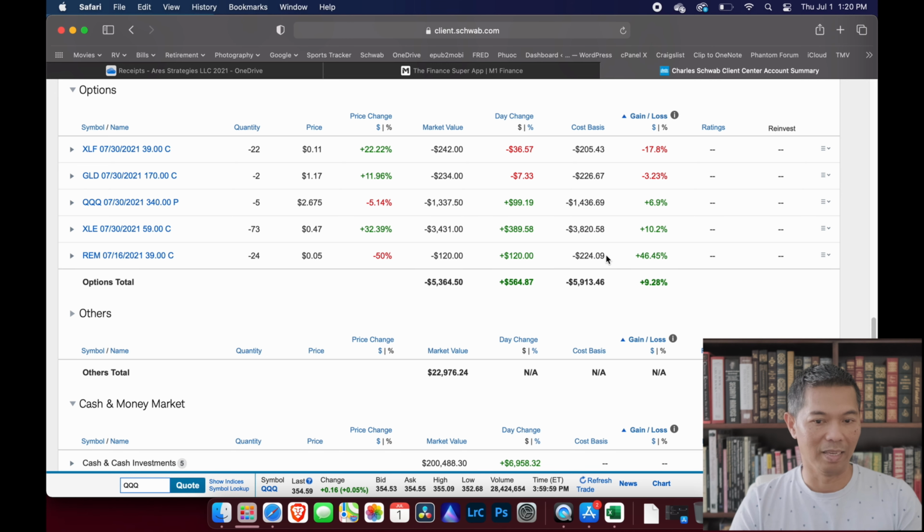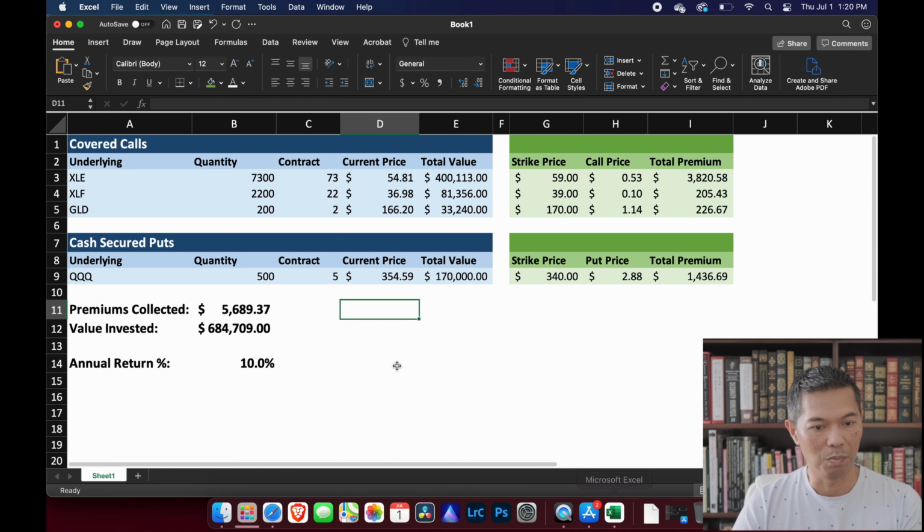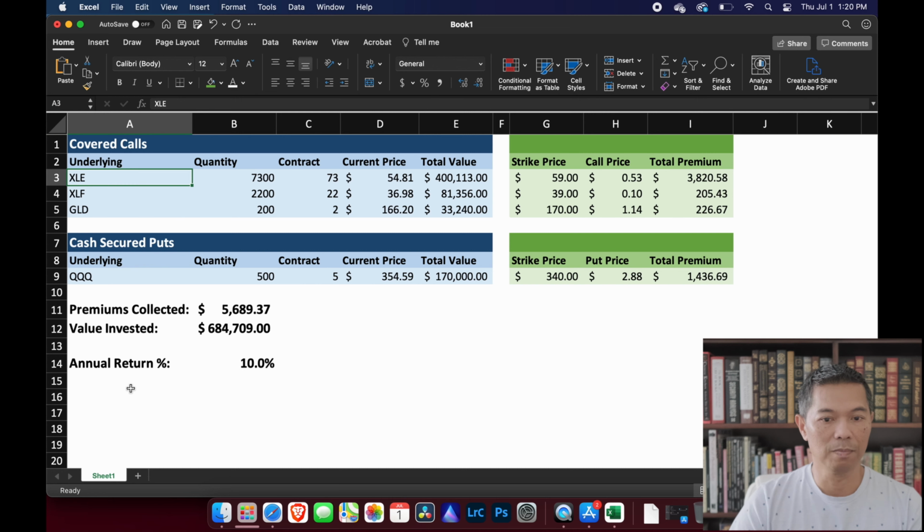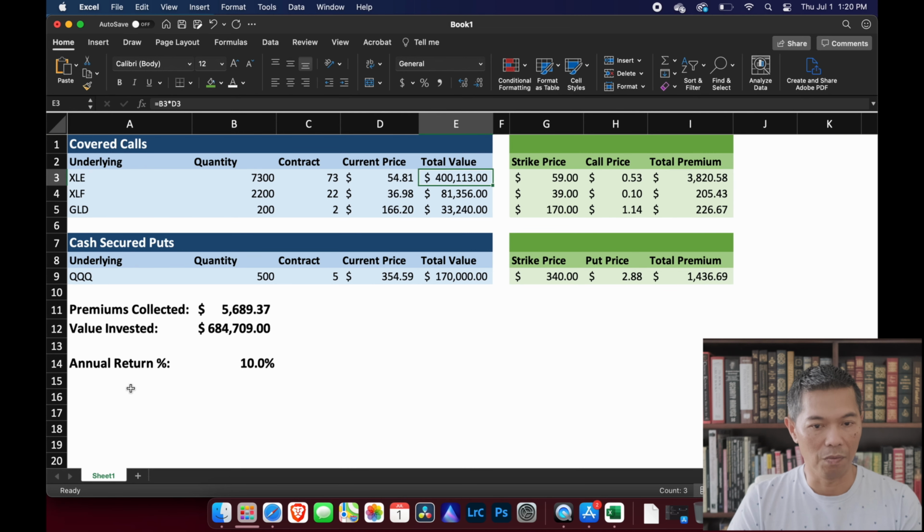Now you may look at that and say, okay, that's great, you got $5,700 for selling these options in July. What does that actually mean? So I put it all together on a spreadsheet just to show you, for the positions in my Schwab account, how much I am going to earn potentially based on the investments. So for the covered calls, I am long on these 3 positions, and the total value as of right now for those 3 is a little over $500,000.